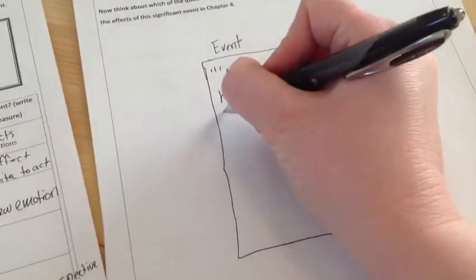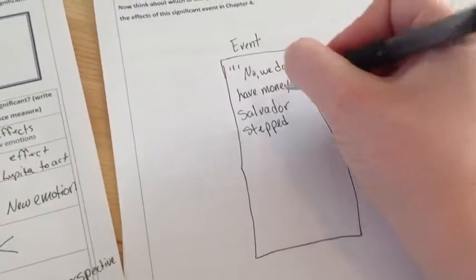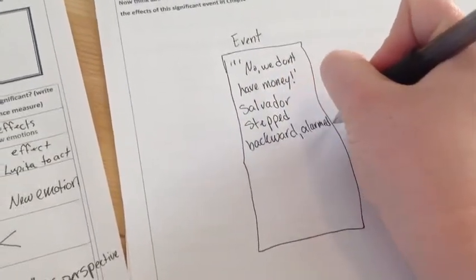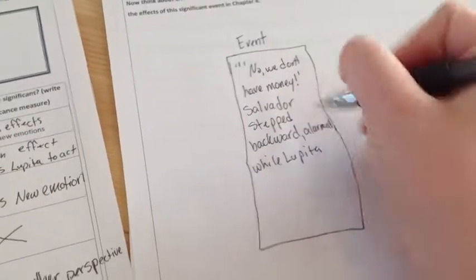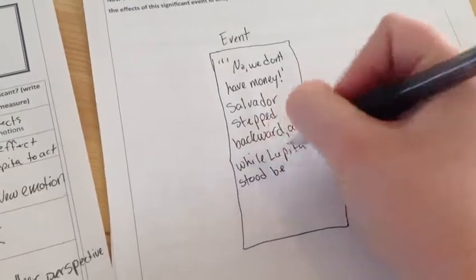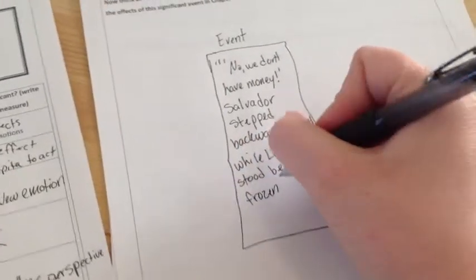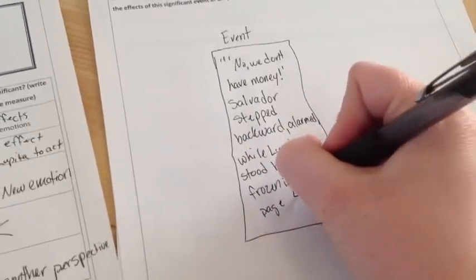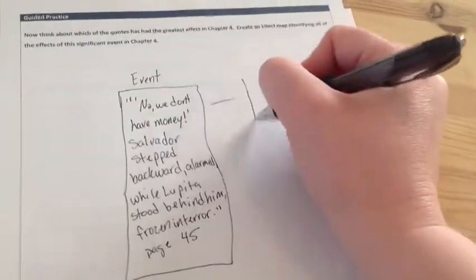All right. Salvador stepped backward, alarmed, while Lupita stood behind him frozen in terror. And remember to put the page number. That happened on page 45. So this happened in chapter 3, but we can see the effects, the what happened because they got robbed, all throughout chapter 4. So let's go ahead and draw some effect boxes.